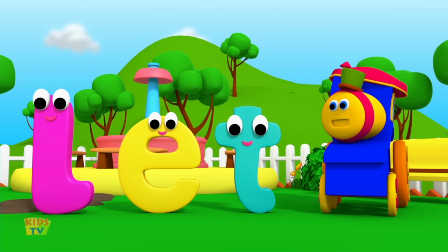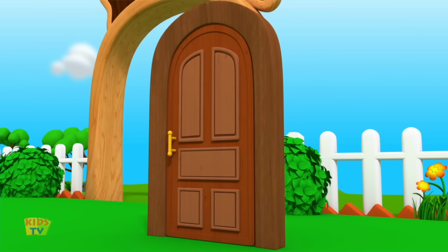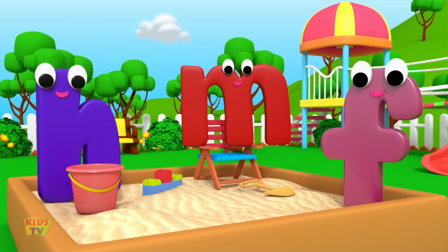With L, they turn to let. Oh, let me out, then let me in. Let, let, let.